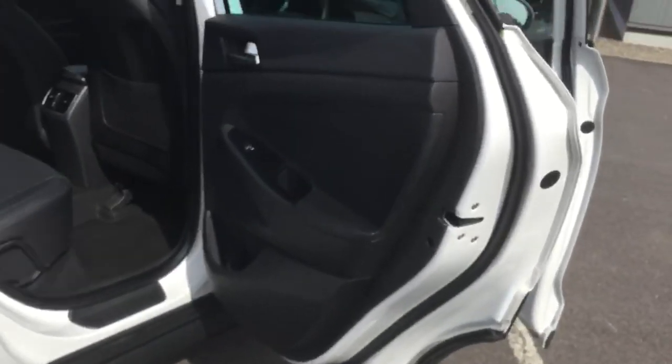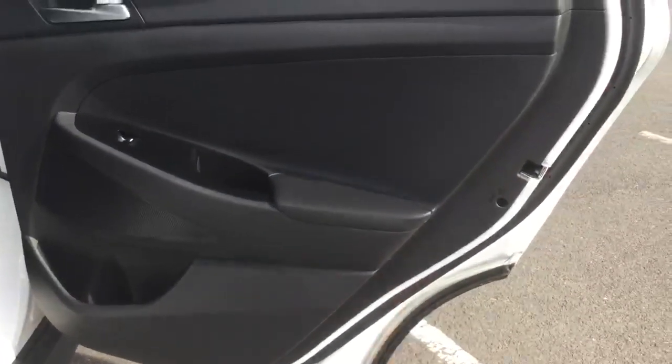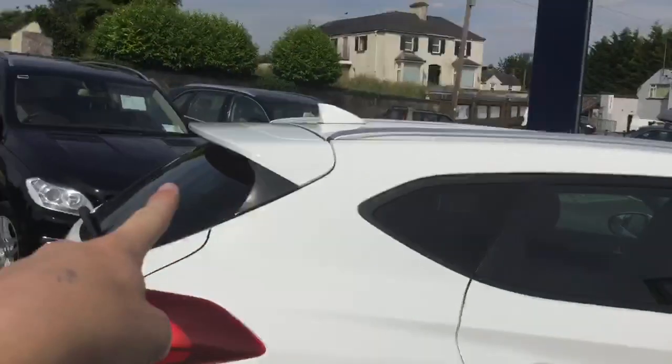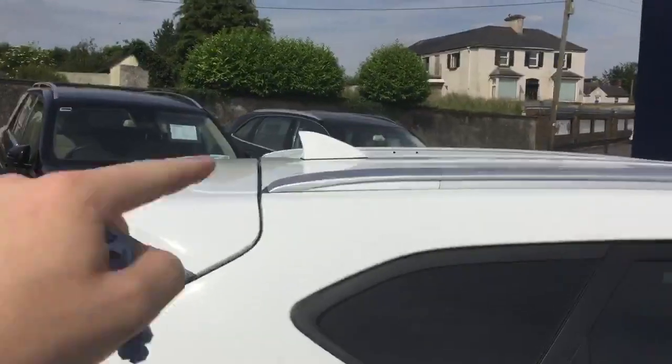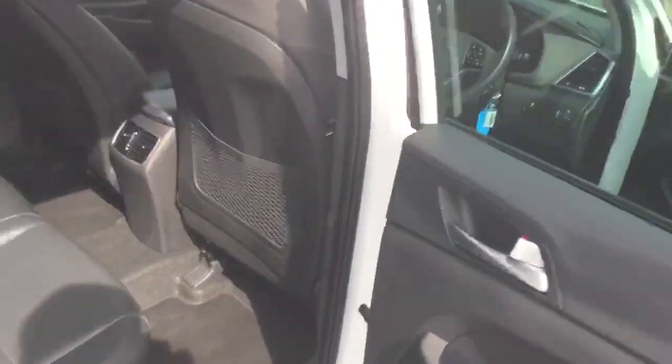So we have on the door back here, it's in very nice condition. The child locks are on the rear obviously, and then there's electric windows for the rear, aluminium handles. And then actually one thing on the rear of this car, privacy glass is standard and rear spoiler is standard, and then the antenna up there is standard on this model because it has sat nav. These rails in a brushed aluminium are also standard, and they'll accommodate your roof bars that go from one side to the other.